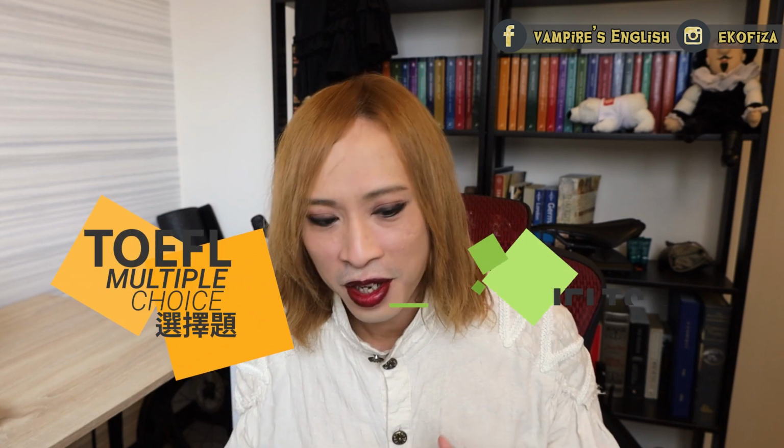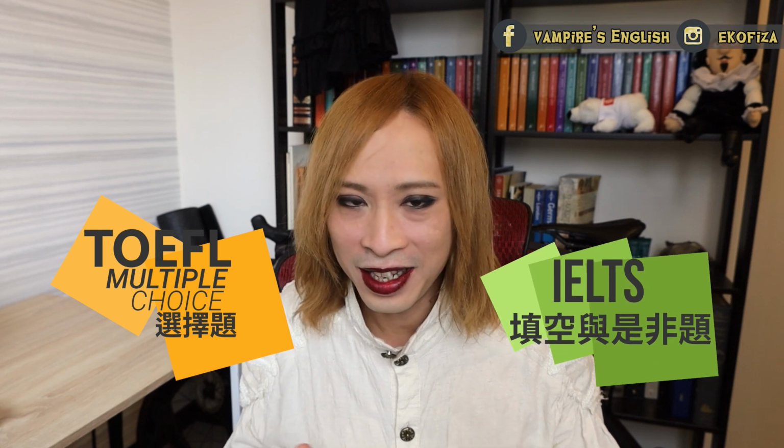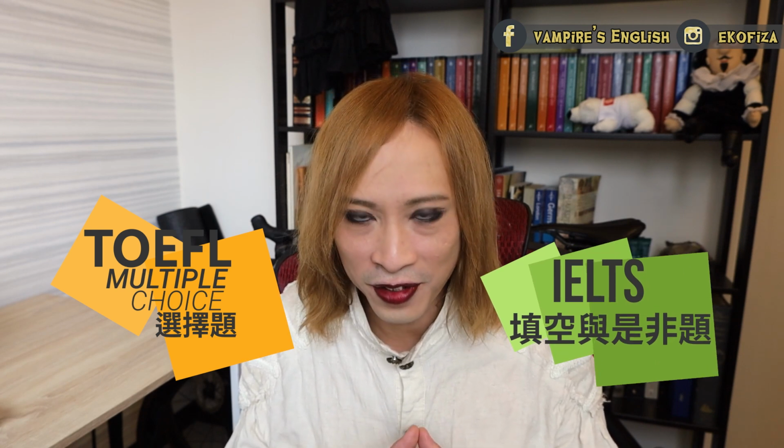So first thing first, reading. The TOEFL reading and the IELTS reading are significantly different in one aspect particularly. That is, in TOEFL, all of the questions are multiple choices. Whereas in the IELTS, you have filling in the blanks, you have true, false, not given. So the testing methods are different, making people believe that these two tests are really different. However, even if they look different on the outset, they are basically the same thing.